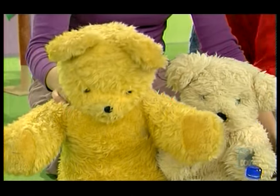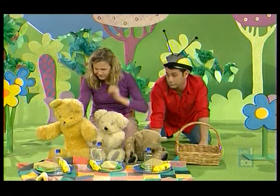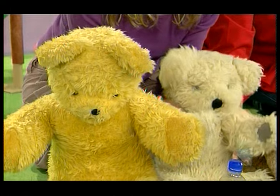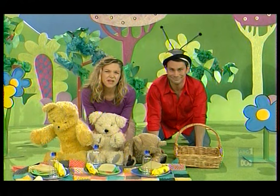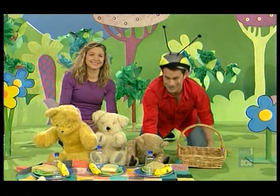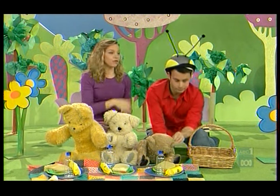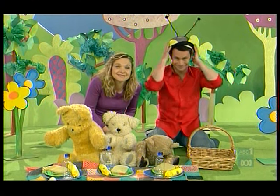"Oh, me. Oh, my. Is there no such thing as the perfect picnic spot?" "Probably not." "Well, maybe we could share our food with just one ant, even though he is rather big." "Good idea. Come and get it, ant." "You're too kind, thank you." So the three hungry bears finally found their perfect picnic spot and shared their delicious picnic lunch with the giant ant. And that's the end of the story.